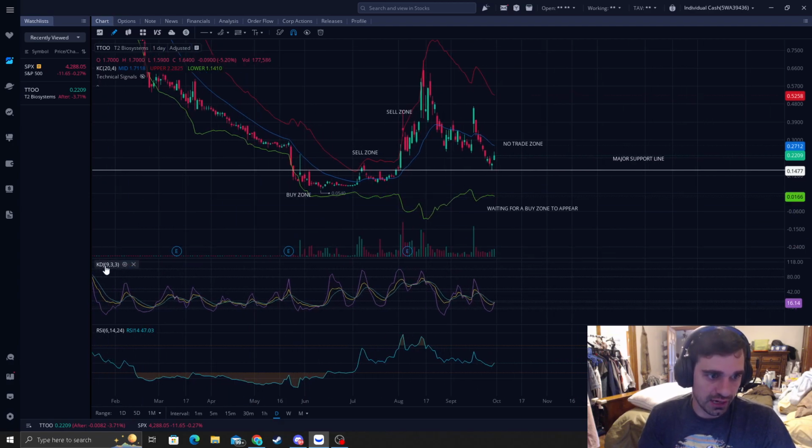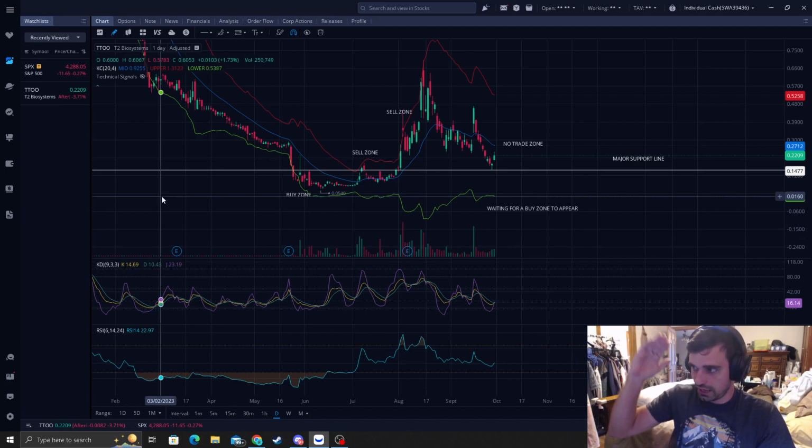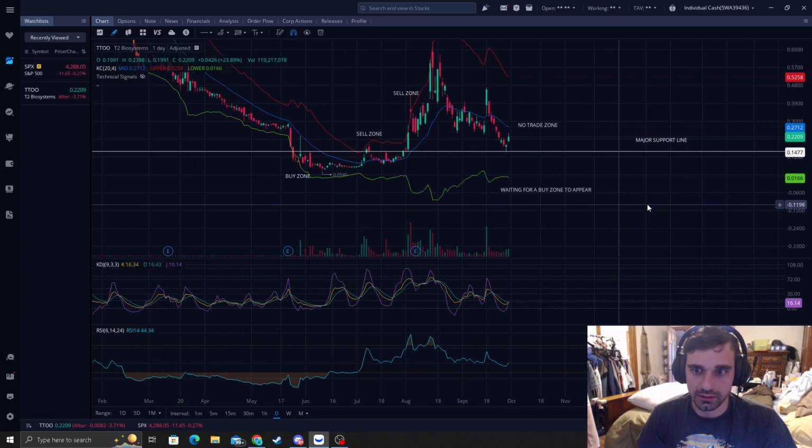And then I also have a KDJ and an RSI. KDJ is very important. The lower the K on the KDJ, the better the buy signal is and the more buyers are going to come in.